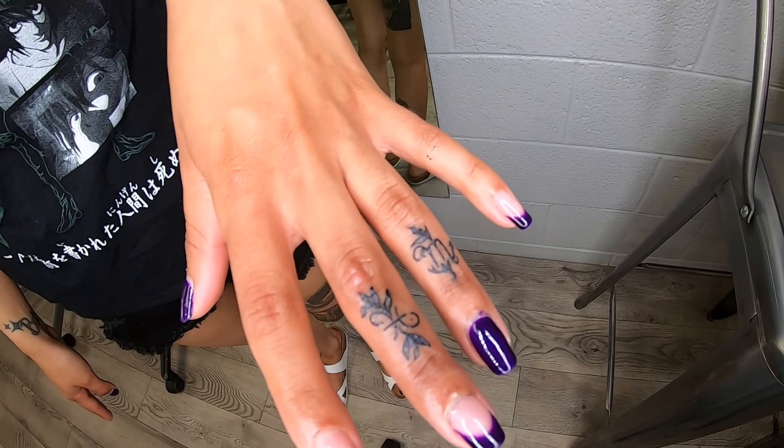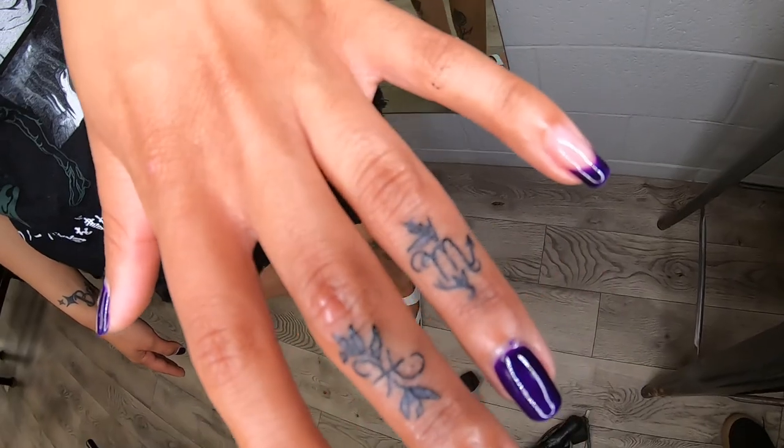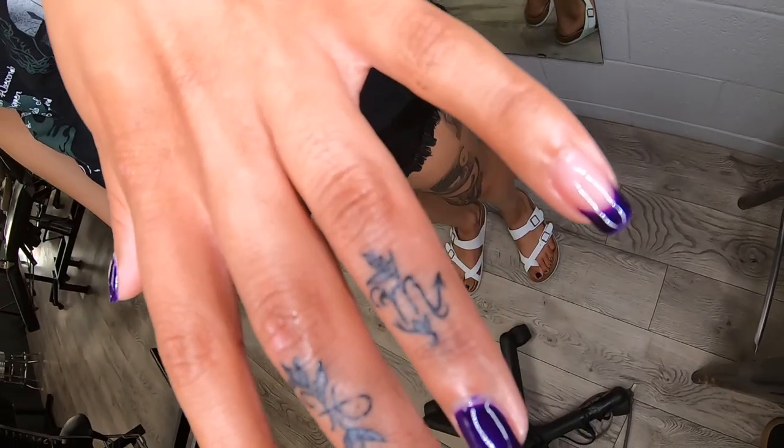I also did some finger tattoos on a returning client of mine. She's got a lot of anime pieces on her leg, but this time she just wanted to go a little simple. This time it was just some zodiac symbols on her finger, representing her and her mother and her father. So I thought that was really neat.